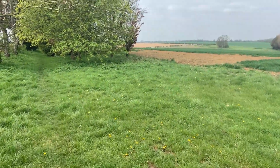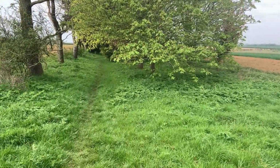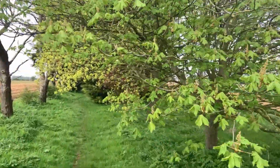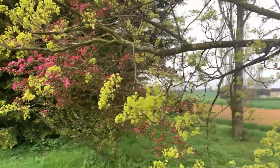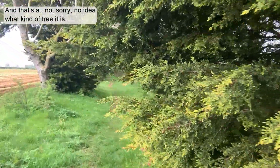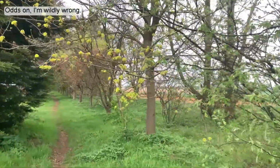Private land, interestingly. According to my map there is actually a footpath straight through there, but I don't want to go that way anyway. Let's go through here. Oh look at those trees, look at that lovely blossom there beyond as well. You cannot beat a bit of blossom at this time of year. I would like to say it's cherry, but I could be wildly wrong. It does look like a cherry tree.